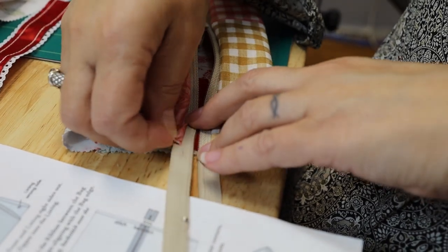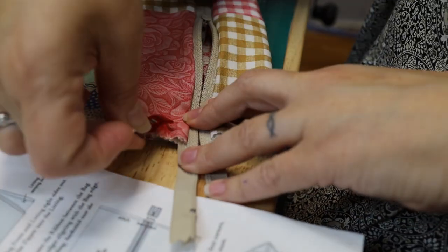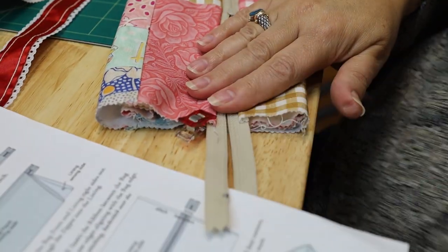Like that. I'm going to use some binder clips because they're my friend.